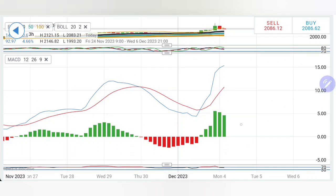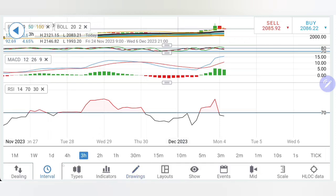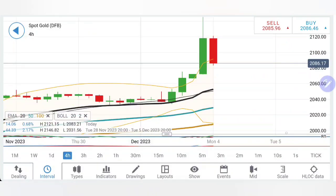Stochastic is looking down. MACD is trading with extreme divergence, looking to converge. Look at the candle size diminishing here. RSI was overbought. It has also come out of the overbought zone. On the 4 hour charts, likewise, there was a massive rise. It has erased most of the gains, and it is still staying in the bullish zone. Yes, it has to break below the 2078, 82 zone for further confirmation of a drop, and then below that you can expect it to drop further.